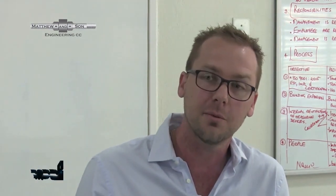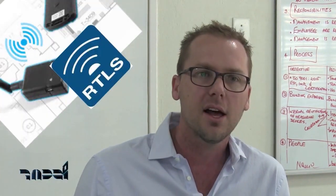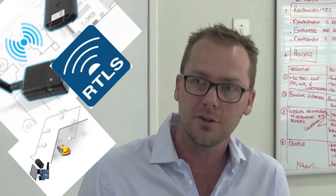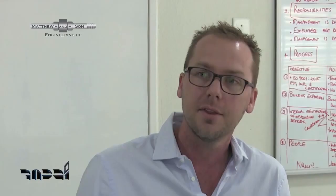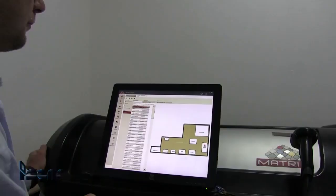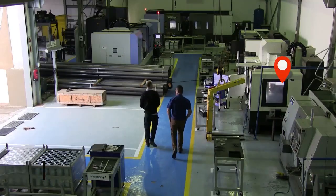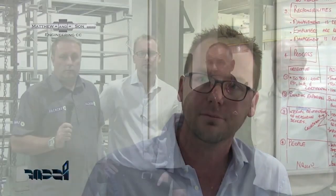The third item that we're actually busy testing is the RTLS. The RTLS is a tracking system. We are applying it to all of our pallets inside of our factory. As material gets placed onto a pallet, it has a tracking beacon on it. There are certain gateways within the factory floor, and at any point in time we can identify which pallet with what material is where and with what machine.